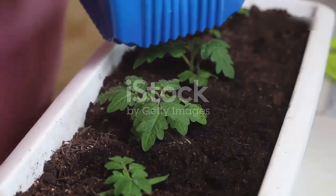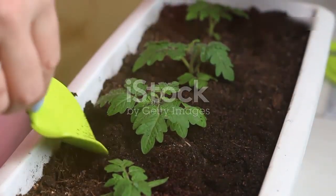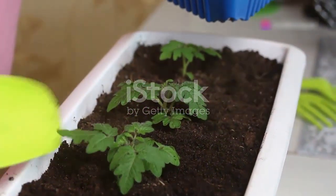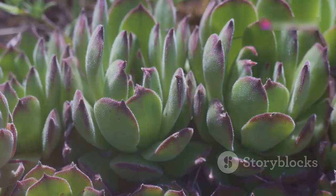Section 9, your garden, your contribution, time to grow. Growing plants, whether in a garden, on a balcony, or even indoors, is a simple yet powerful act with far-reaching benefits. It's a direct contribution to a cooler, greener, and healthier planet.